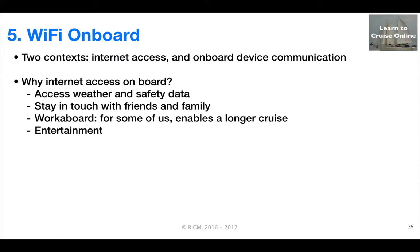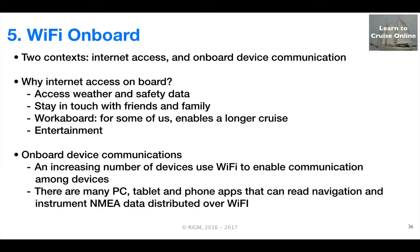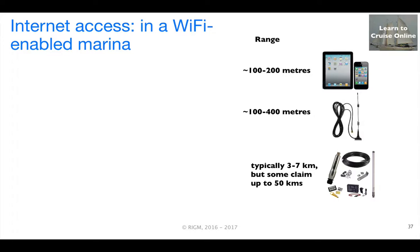With respect to the second context, onboard device communications, an increasing number of us want to have boat data available on our mobile devices, and Wi-Fi is one of the main technologies that can enable that. Let's discuss internet access in three situations: at the marina, coastal cruising, and offshore.